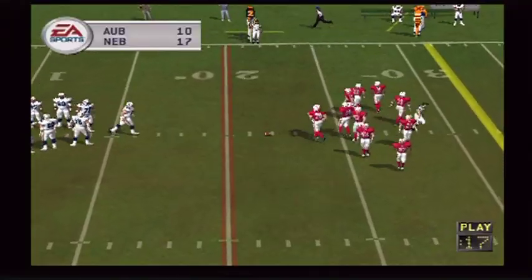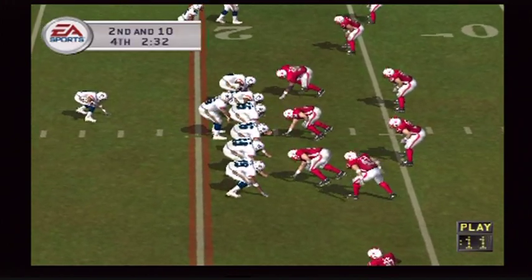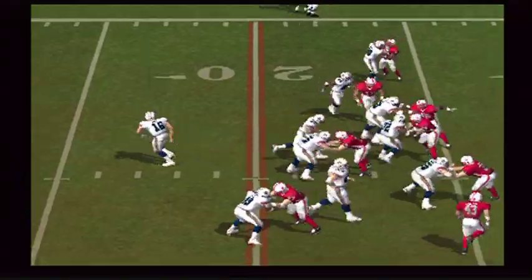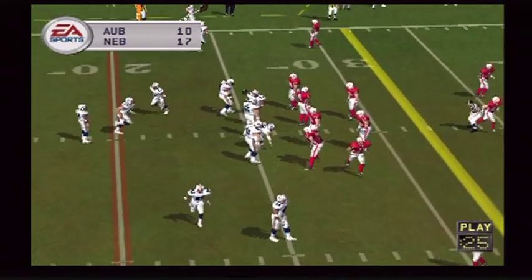So it's second and 10. Ball on their own 22. The Cornhuskers line up in a 3-4. Number 98 brings him down at the 26-yard line. The fullback gains about 4 yards there.